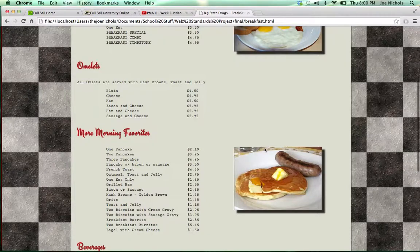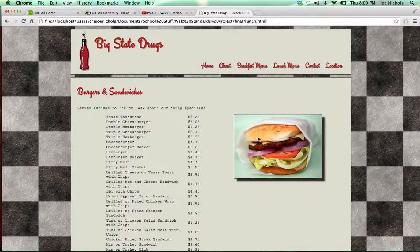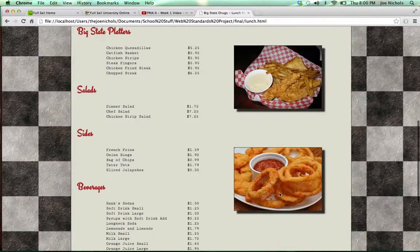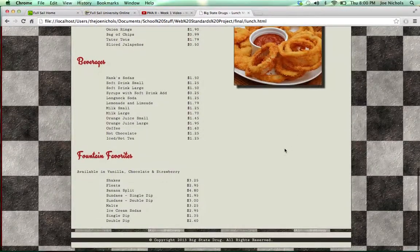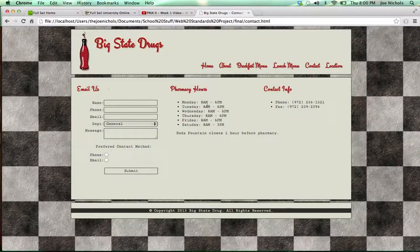Got some pictures of their food, which is a good thing because that helps the customer know exactly what they're going to get. These chicken strips look really good. Some onion rings. Then on the contact page, we have the pharmacy hours. And then just the soda fountain or diner closes an hour before the pharmacy. So it lets customers know when they're open, when they close.